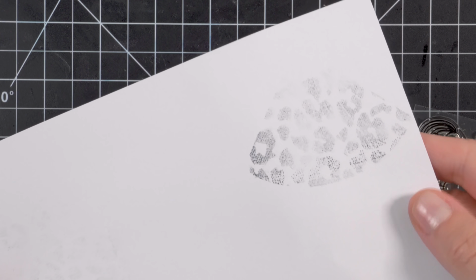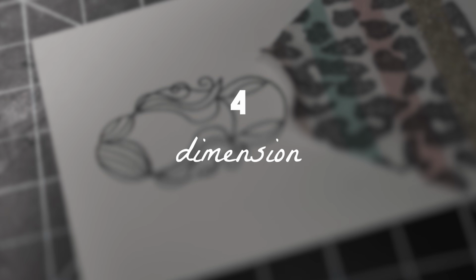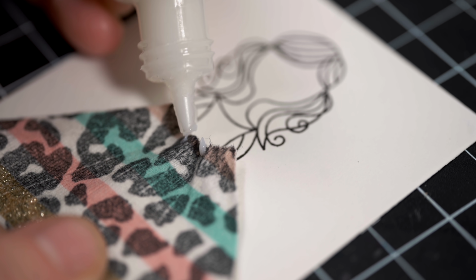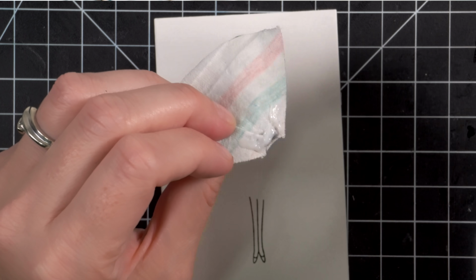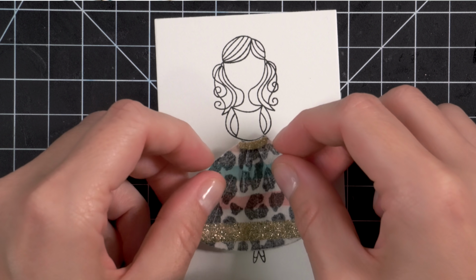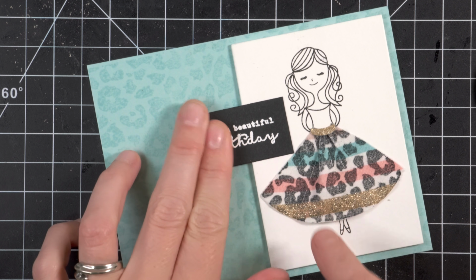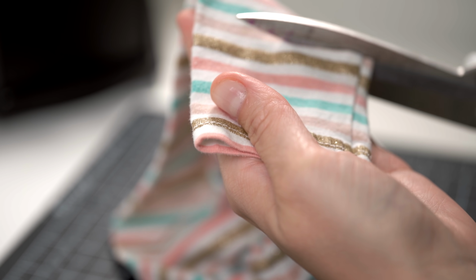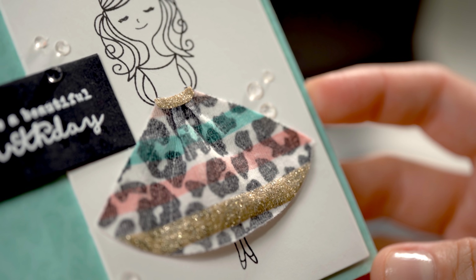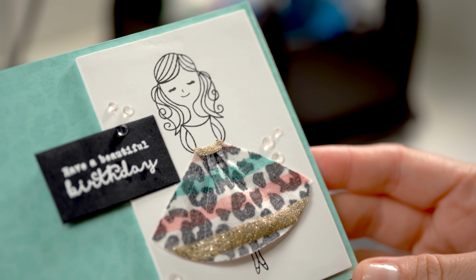Now, what about using the fabric dimensionally? Instead of gluing it flush to the paper, I'm going to glue some pleats into this skirt and just adhere it at the waist. I love this free-flowing look. It's just this nice touch of realism. Even without a die, this is a simple shape you could cut with scissors and add to any of your people imagery. Or what about curtains or blankets in indoor scenes? Maybe even ocean waves? Lots of dimensional ideas you could tap into.